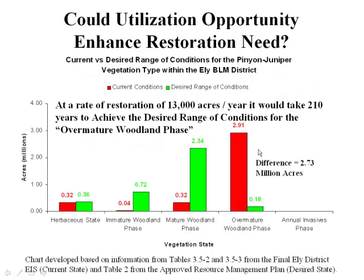So again, we talk about the difference between the current condition in the Ely RMP and the desired state, and you're looking at a difference of 2.73 million acres that they're going to attempt over the next 20 years, and actually we're down to about 15 years, to move from this overmature phase into these other woodland phases. If we look at that rate of 13,000 acres per year, it would take us 210 years to achieve that desired range of conditions.